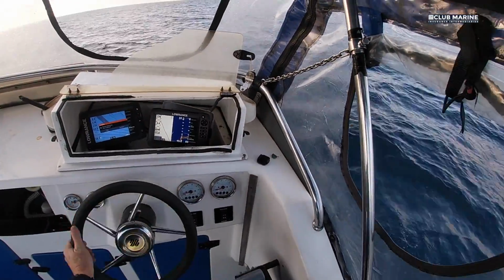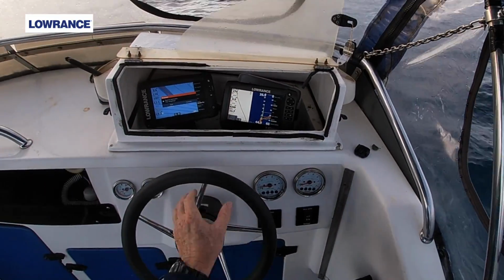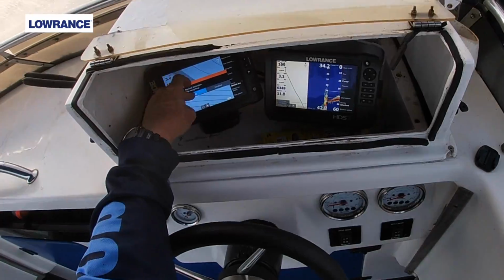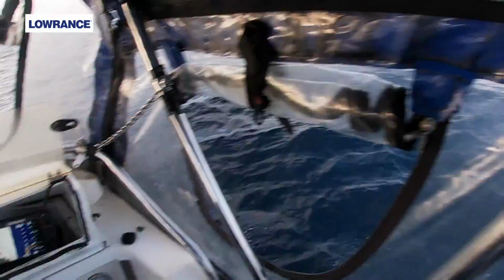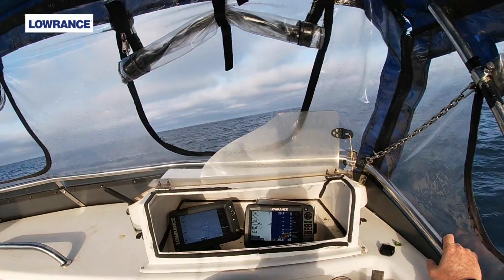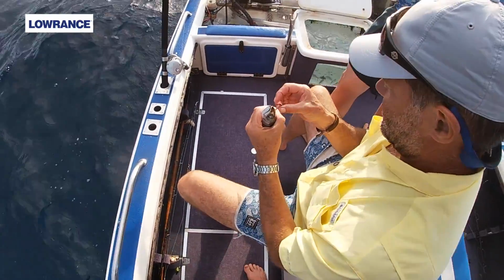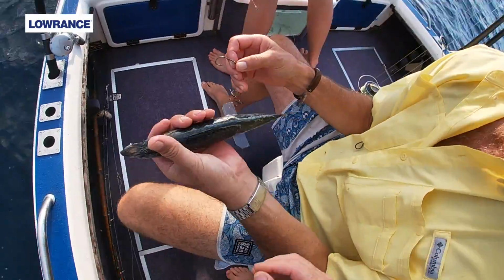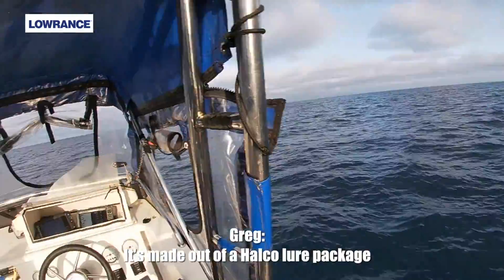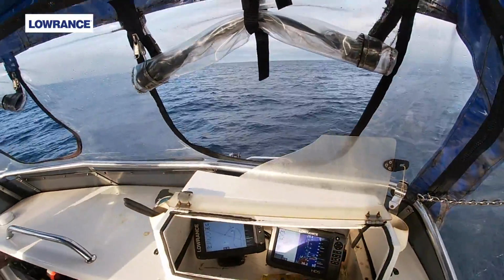Right, we just arrived at Couta 20. I'll unlock, just coming onto it. See how it comes up there. This is a stealth rig. Stuffed mackerel, but with a translucent wing. See the mackerel rigging here. See the little wing in the back there. It's made out of a Hulk lure package. There we go. A boilermaker plan.